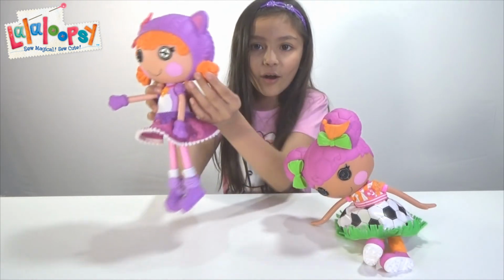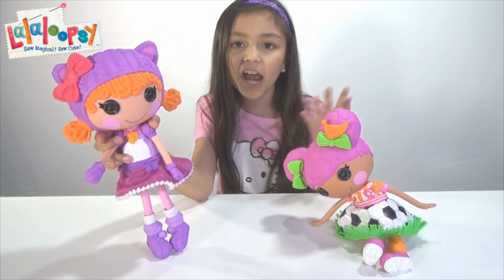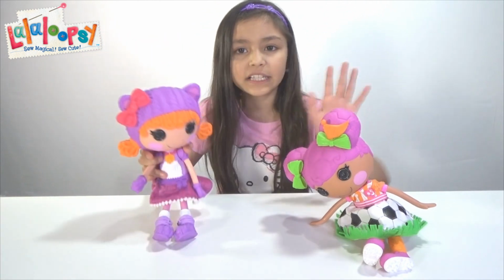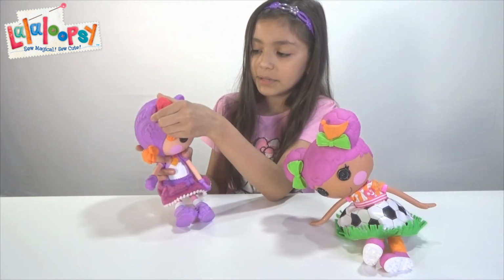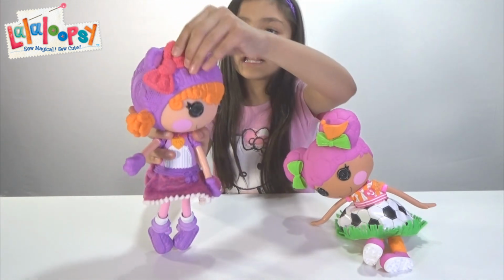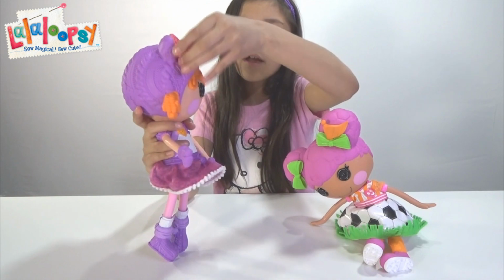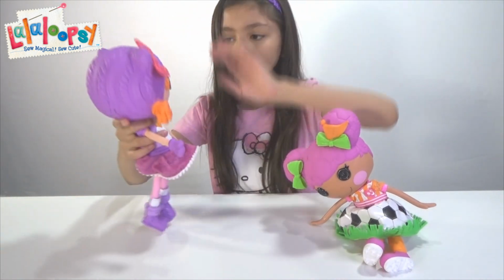Her hair looks like orange yarn. And her hat is so cute because it looks like it's crocheted or knitted, like out of some type of felt material. And then her headpiece is really rubbery. And she has this rubbery looking flat bow. And it's pink with a little heart in the middle. It looks like it's made of yarn, the heart.